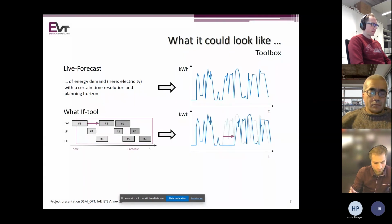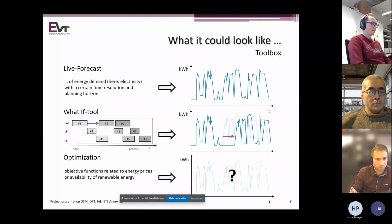Besides that, there will be a visualization of the interactive what-if tool, showing the changes in the forecasted energy demand if you reschedule charges in the steel mill or change the production order in the rolling mill. And the last part will be a visualization of the forecasted energy demand if you optimize the process schedule regarding changes in external factors, like, for example, energy prices of electricity or natural gas, or the availability of renewable energy.